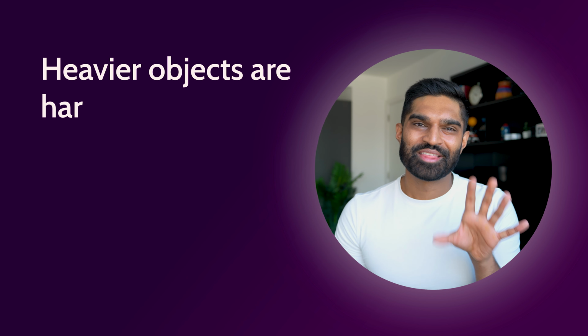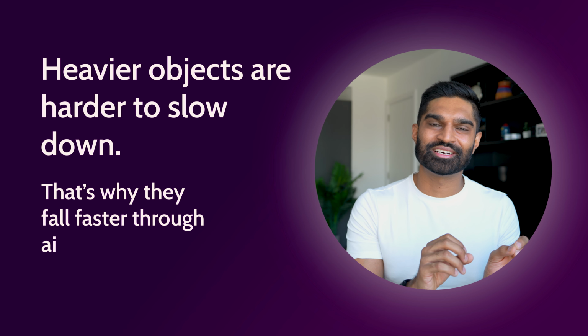The empty one, right? You can stop that pretty easily, but the heavier one has a lot more oomph behind it. It's going to take a little bit of time to try and slow that down. Air resistance works in exactly the same way. We wouldn't say the heavier one is faster because it's heavier. No, that's absurd. What we would say is the heavier one was harder to slow down. Let me repeat that: the heavier one was harder to slow down.